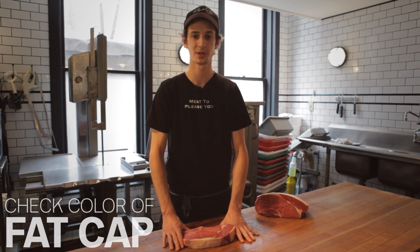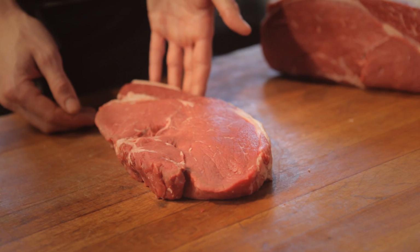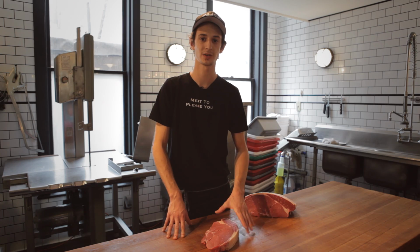The saying, you are what you eat, applies very much to steer. Whiter means that it's finished on a cereal, such as barley or corn. When it's a yellowish color, that's a sign of chlorophyll from a pasture-raised or grass-fed steer.